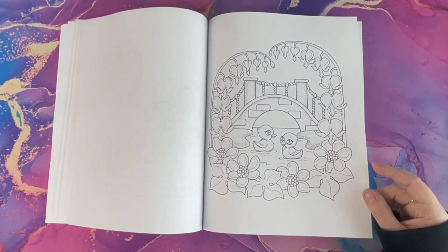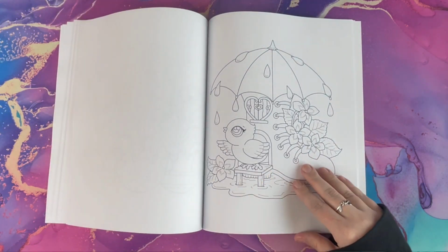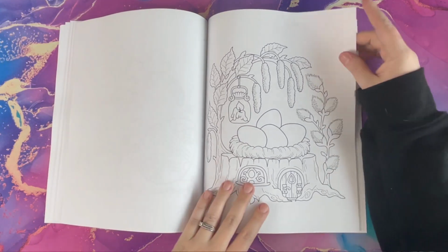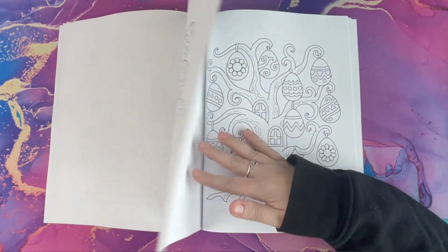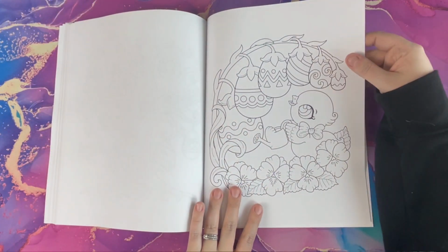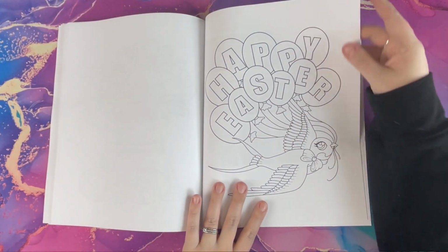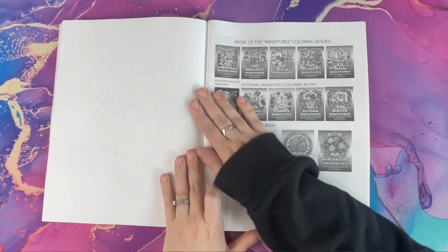Really cute. This one definitely does not disappoint. This is really, really nice. She did a great job. It's cute with the eggs in the tree. Oh, that's sweet. There's a little Happy Easter sign.